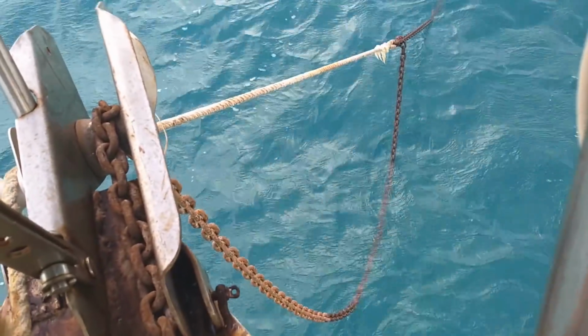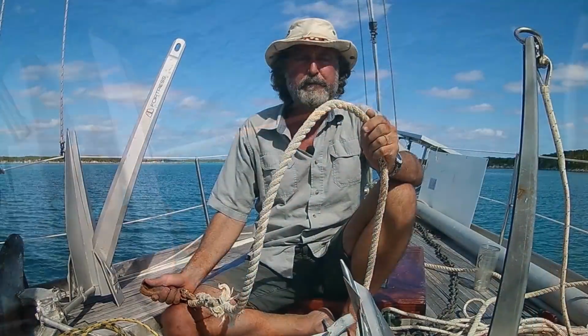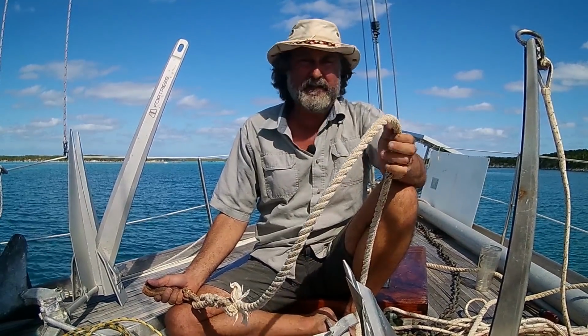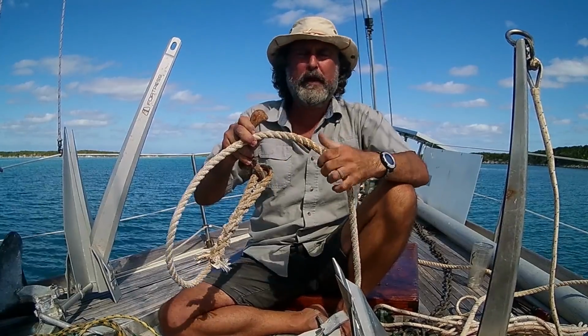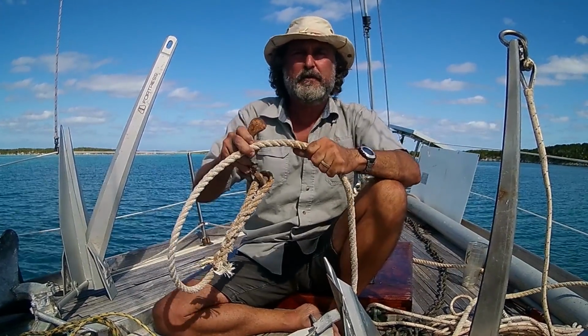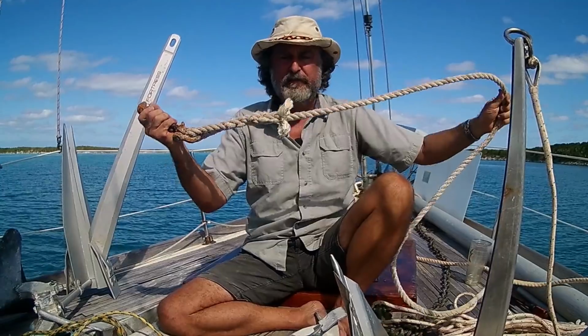And this is a particularly small piece of nylon for this size boat. That's okay. I don't mind if it chafes through. I'll just replace it because I'm not using more than 10 feet of it. And I'm wanting it to be small so it stretches more. A bigger line just doesn't have the stretch in it. You'd have to hit it harder to make it stretch. So fairly small line.